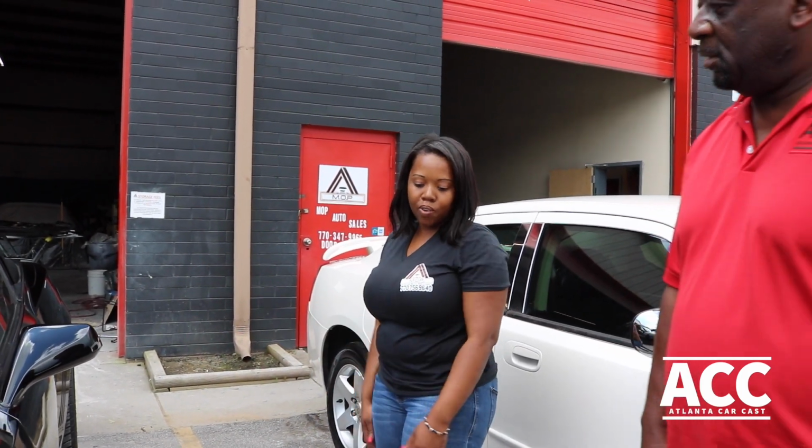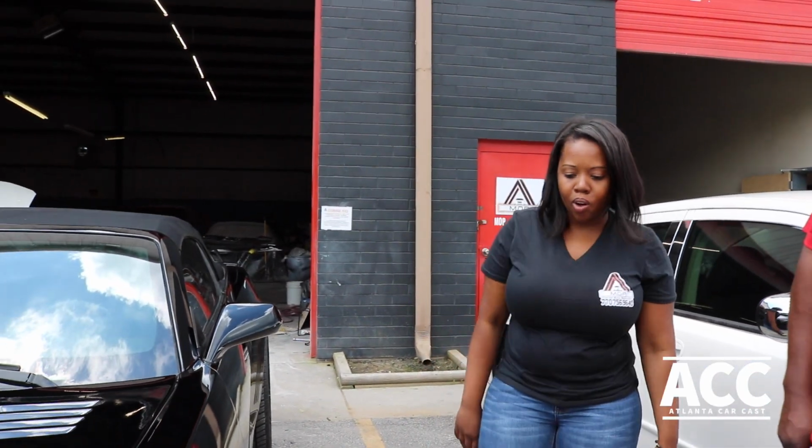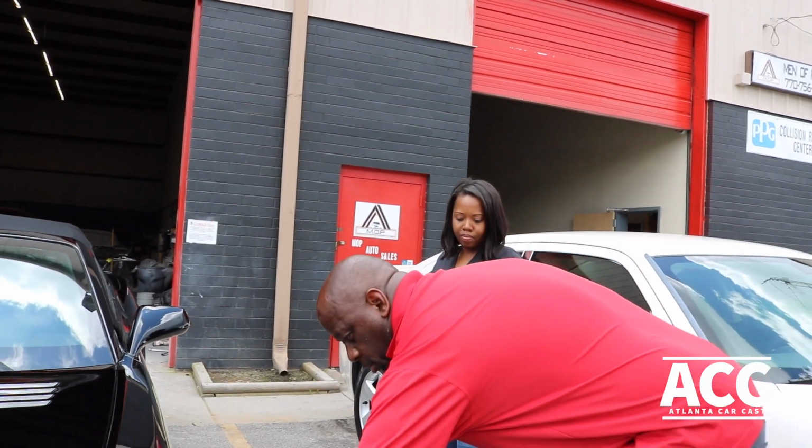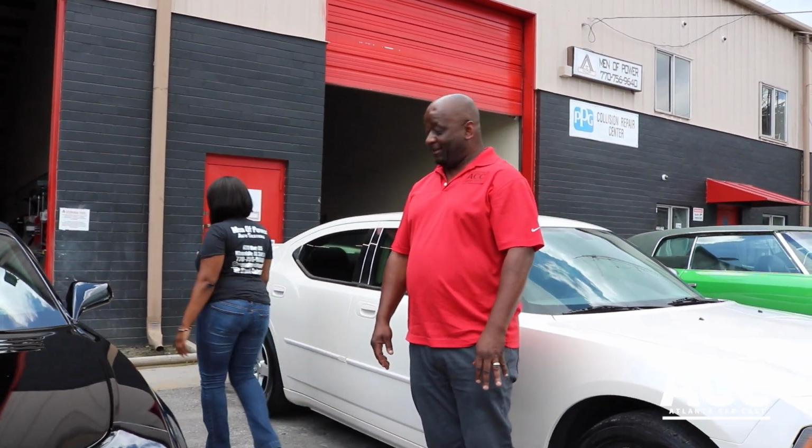This is a scuff and shoot. He wanted the rims done too, so we do paint, custom wheels. We do the whole car. This is nice. This is very nice.